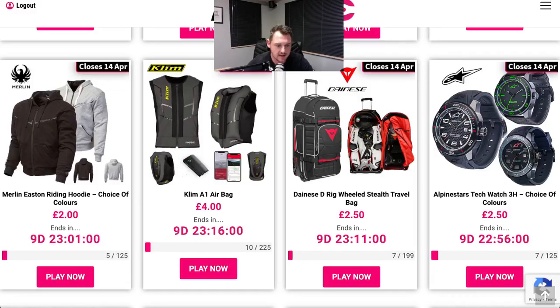£4 a ticket. Then we have the Dainese D-Rig wheeled stealth travel bag. Rumour has it Dean can actually get in this. We've not tried it, but rumour has it he's quite flexible.